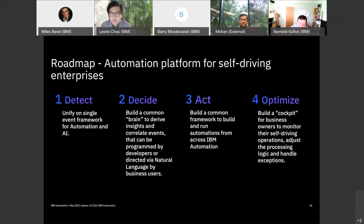Yeah, so hopefully that was inspiring to all of you connected on the session right now. I'll talk a little bit about the roadmap of how we're actually going to build this into a platform for self-driving enterprises. There are a number of steps in our roadmap. The first step is the ability to detect: unify on a single event framework for AI and automation. That's actually already done. You'll hear how our partner Mohan is already using the event framework for AI and automation. A lot of our Cloud Paks have already started adopting that single event framework, and we have a means for other partners interested in learning about the technology to do that as well. What's really in the roadmap is 2, 3, and 4.